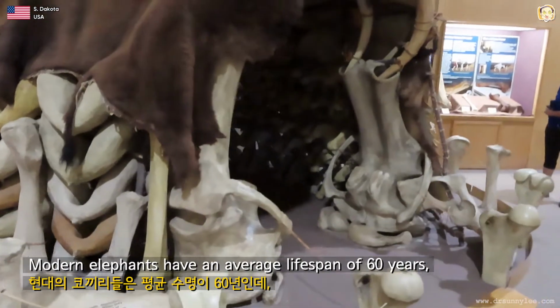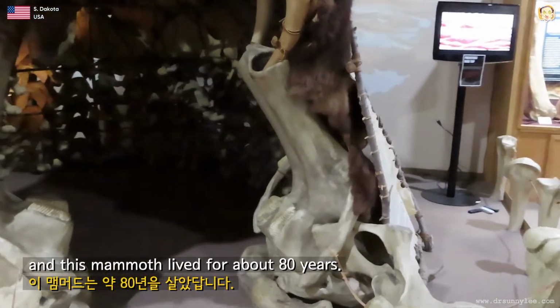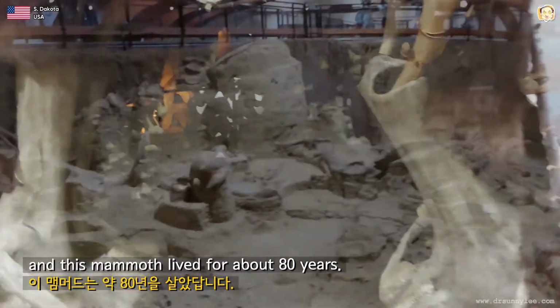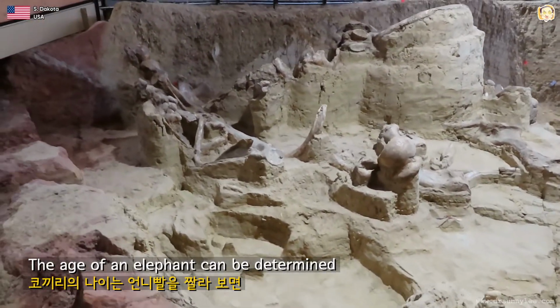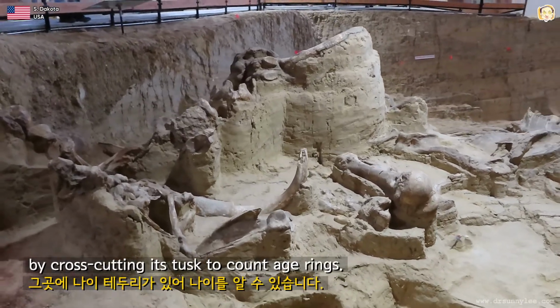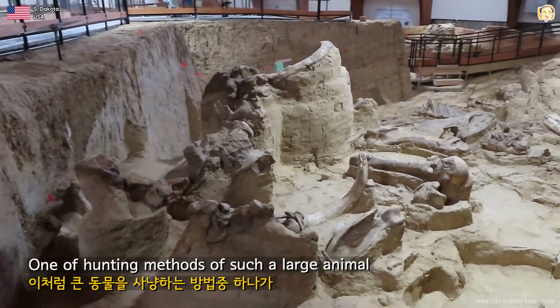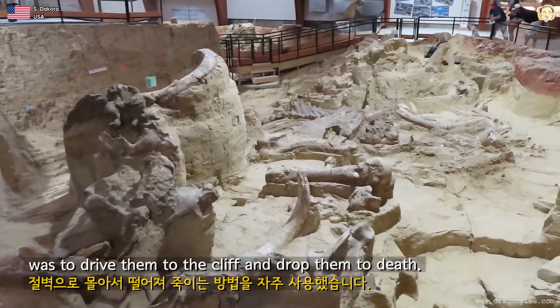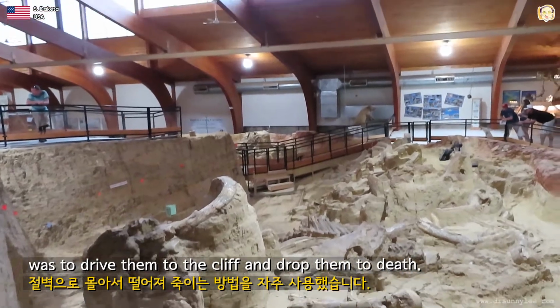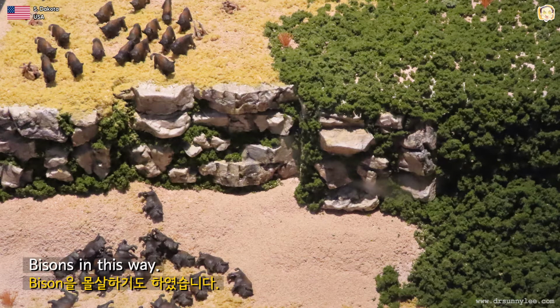Modern elephants have an average lifespan of 60 years, and these mammoths lived for about 80 years. The age of an elephant can be determined by cross-cutting its tusk to count the age rings. One of the hunting methods for such a large animal was to drive them to a cliff and drop them to death. In modern days, American Indians have also massacred bison in this way.